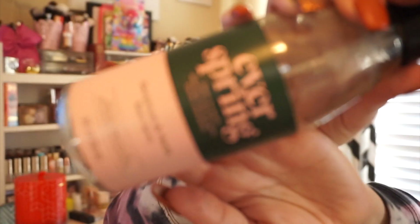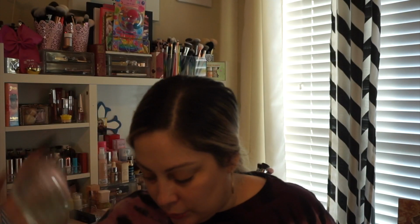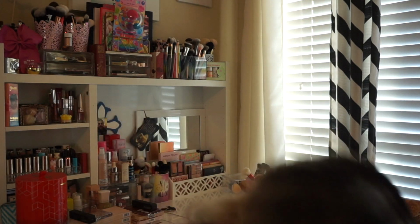And that is what it looks like. Already repurchased. Love this. It's just a room deodorizer, like an air freshener, but in this kind of format. Already repurchased. Love that.